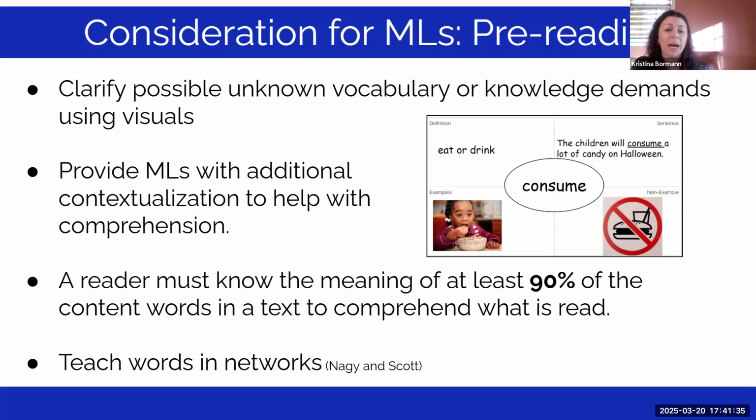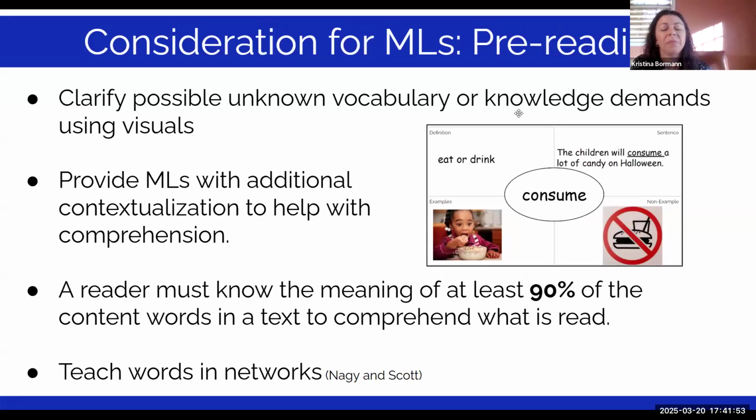I also provide my MLs and really all students with additional contextualization to help with comprehension. So building up that background knowledge to access what we're about to read. And interestingly, a reader must know the meaning of at least 90% of the content words in a text to be able to comprehend what is read. So they really need to understand most of the words in the text. And teaching words in networks is also helpful. So showing the relationship between words is really helpful when appropriate.